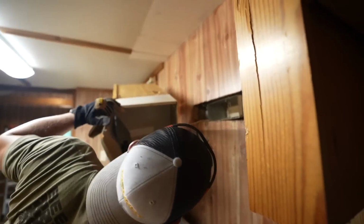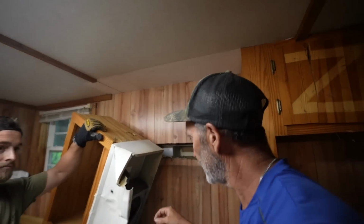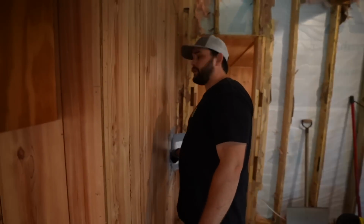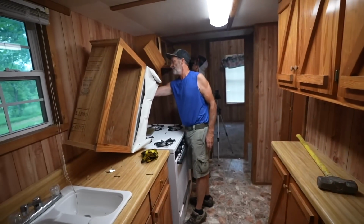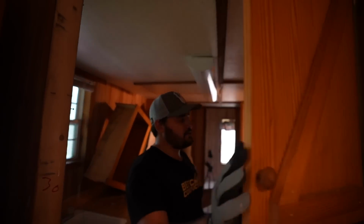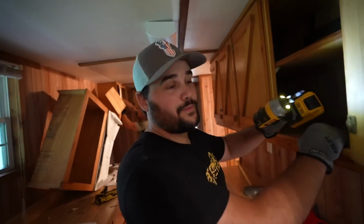What's going on back there? We got a wire. Can we just kill it and cut it, or we kill the breaker and give her a slice? We got electrical tape or anything to cover it up with? And I'm all for a little zap. Tell Banjo, pull that wire up. Nice. The one time the light on the drill comes in handy.